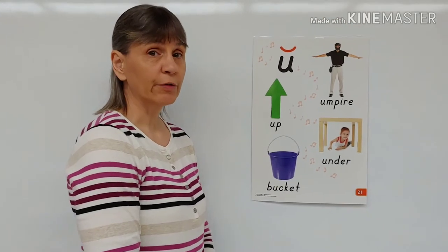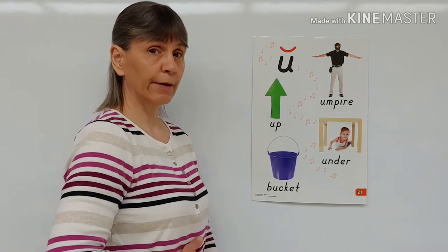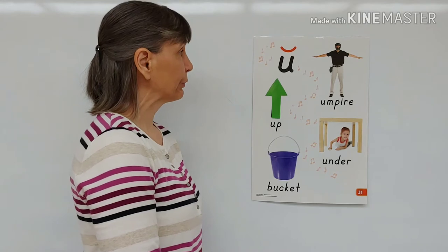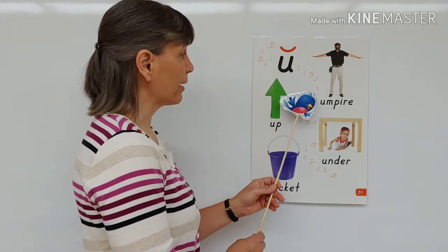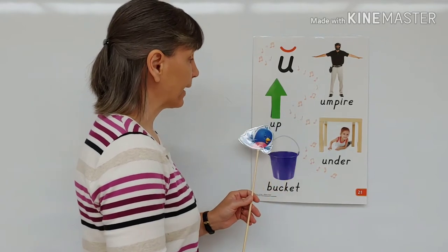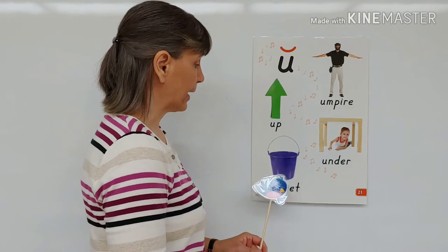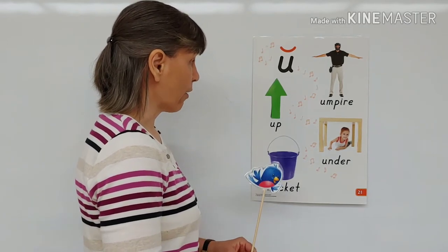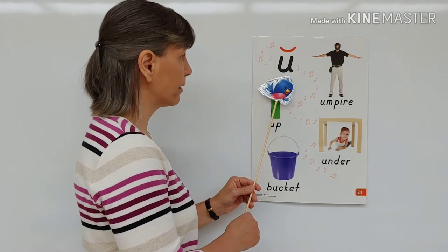Do you remember the sound that short U makes? That's right, uh. Hear the sound in the U words. In umpire and in up. In under and in bucket. All of these words have an uh.